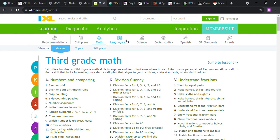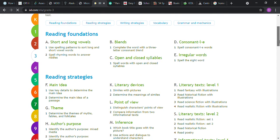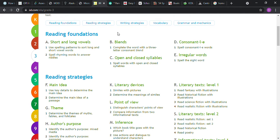And this is language arts examples. That way you know what I mean by, you put the day 1, day 2, the date, the time, the name of the subject, the website or book they're working in, and then the actual activity they're doing.